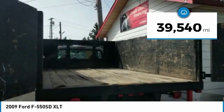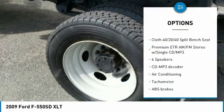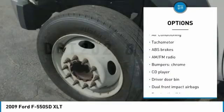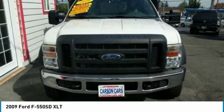Here are some of this vehicle's great options: dual airbags, air conditioning, power steering, four-wheel disc brakes, center armrest, security system, power windows, CD player, trip computer, remote keyless entry.